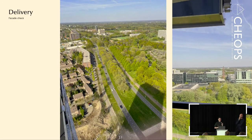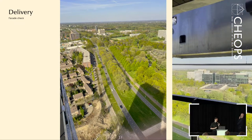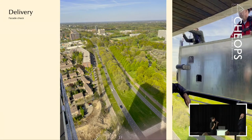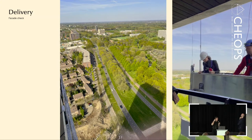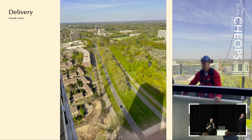So when we were on site, we of course also got to be in some slightly dangerous situations. We got to go in the window cleaning buck, and there was a reason to do this. We had to check what the contractor was actually delivering. So in this, we're hanging 100 metres in the sky. I'm there in the buck with the contractor.